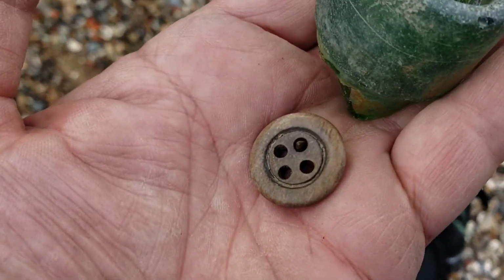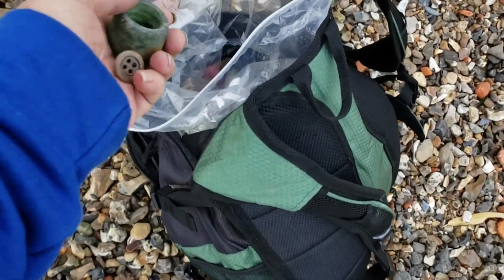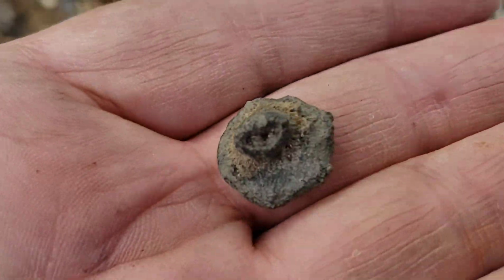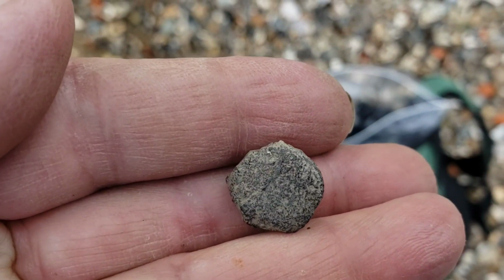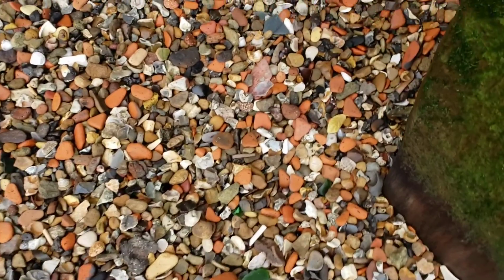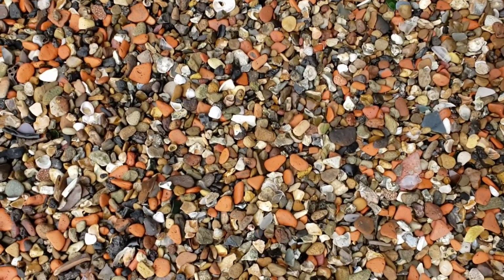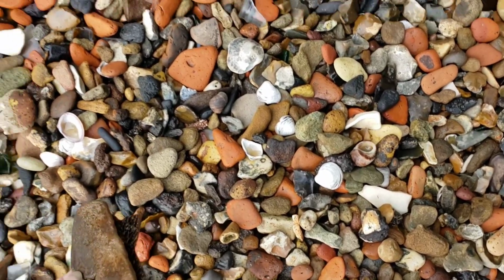Okay, and Patrick said that is made of bone. So I found a bone button. And then Patrick gave me this medieval button. Pewter. Very cool. Hey, I found a big pipe stem. Great big chunky one. Look at that one. Got any more up here in this corner? It's a bone.